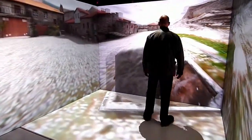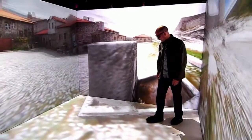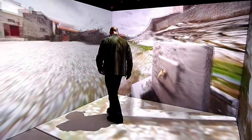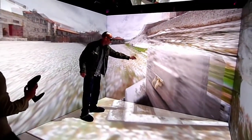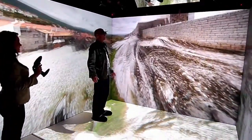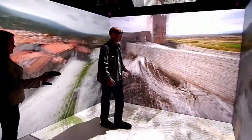Be careful, don't hit the wall. So this is a fixed system, but you could actually push the walls back and create one giant large wall. Would you like to fly? Yeah. Alright, let's fly. Well, I want to turn on positive first. Wow, that's actually... There you go, look up. Yeah! Oh, this is awesome. This is incredible.